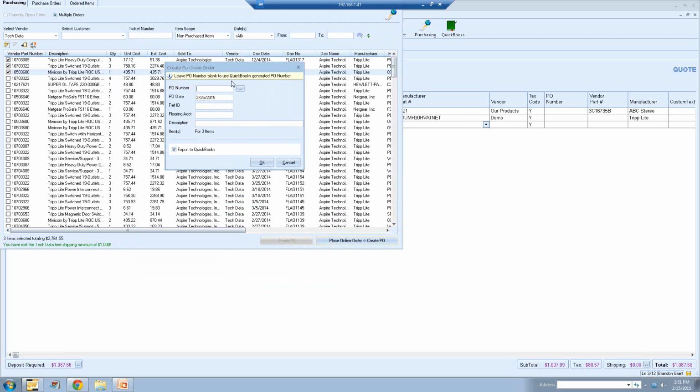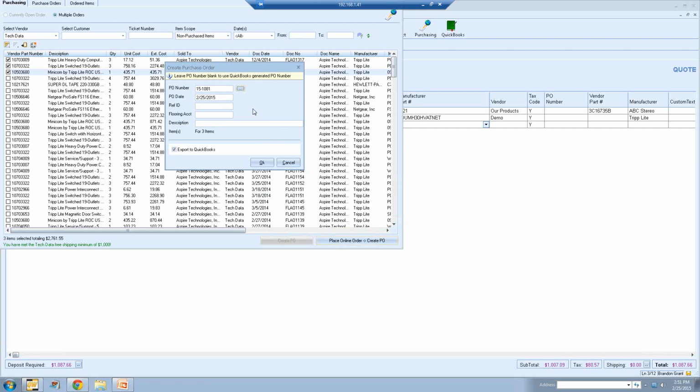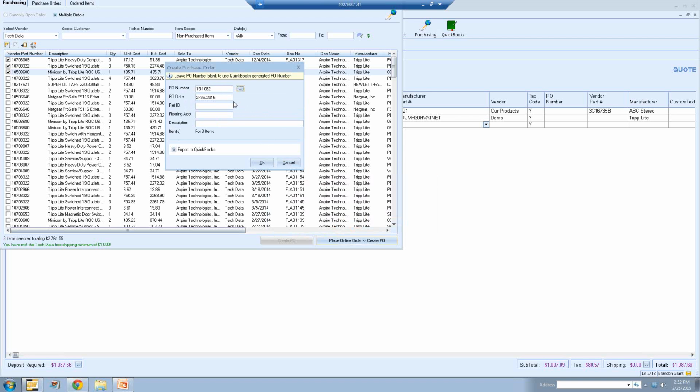If I leave this PO number blank, it'll actually use the next QuickBooks generated number. I could leave it blank, but I'm going to go ahead and fill it in here, and that's just going to automatically use my next QuoteWerks number. You can change this. You can manually type in here if you'd like, if you want to put in a specific PO number. It's up to you how you want to number your documents for the purchase orders in QuoteWerks. We can also set the reference ID, flooring account, and description information.